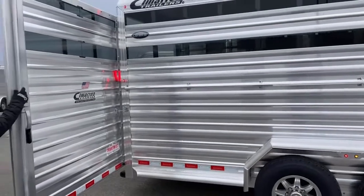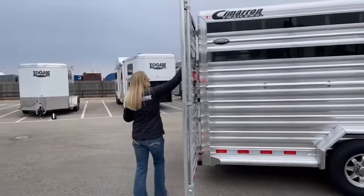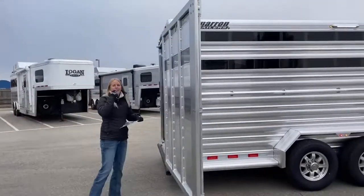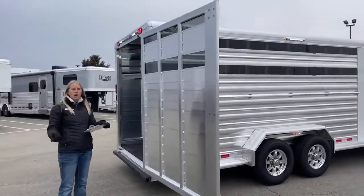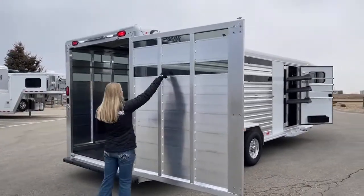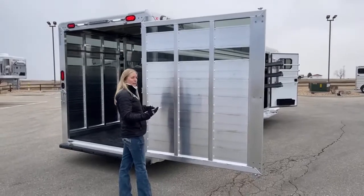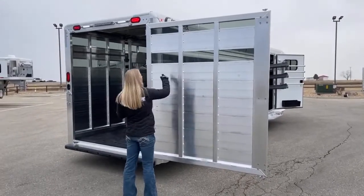Big single rear gate here on the back. And you do have plexiglass inserts on this one. Every Cimarron stock combo that you're going to see is going to have those air gaps built in, and every one of them can have plexi. We decided to take this one a step further and include the plexiglass in it.